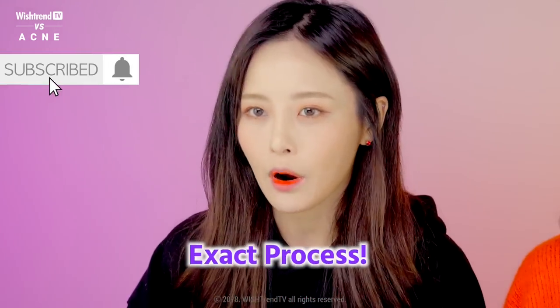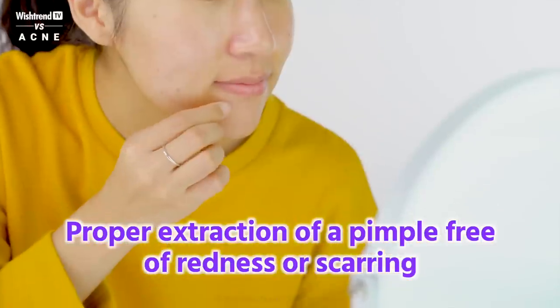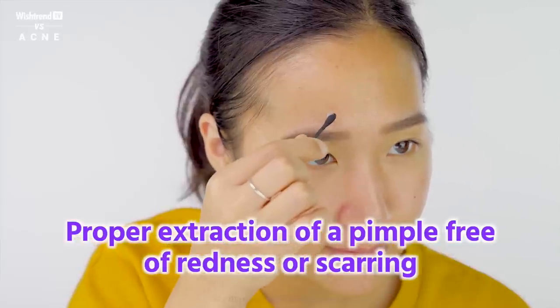We're going to tell you the exact process. And we're teaming up with Beauty Within again to tell you guys the proper way of popping and draining a pimple without getting hyperpigmentation or scarring and redness afterwards.